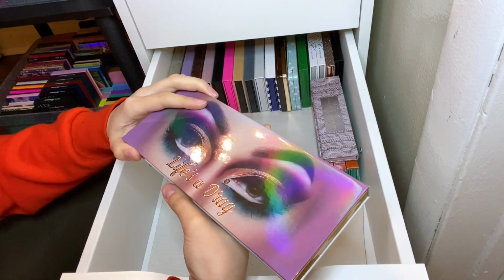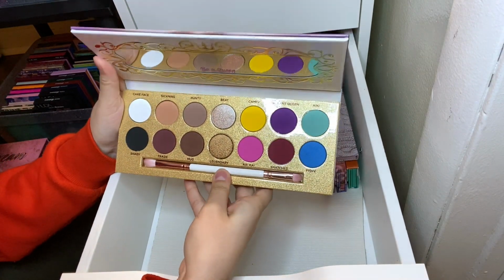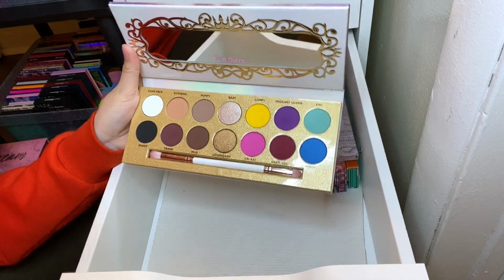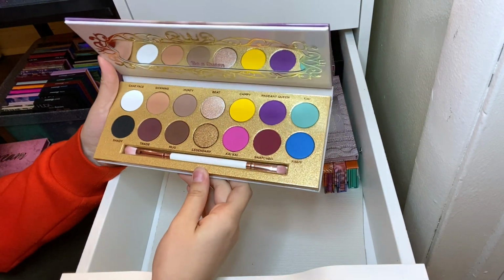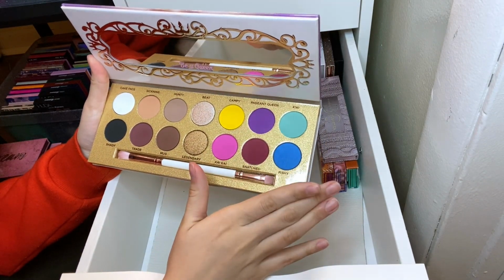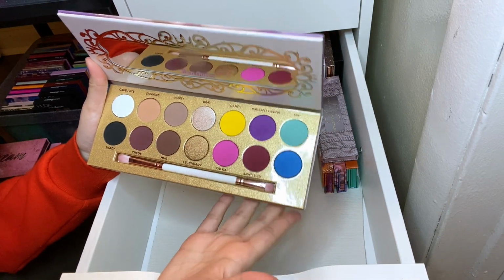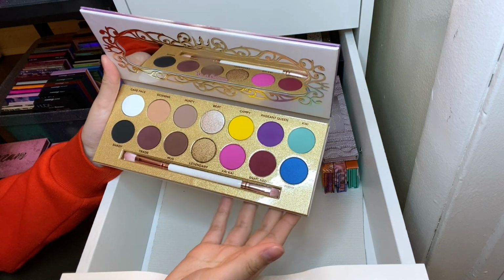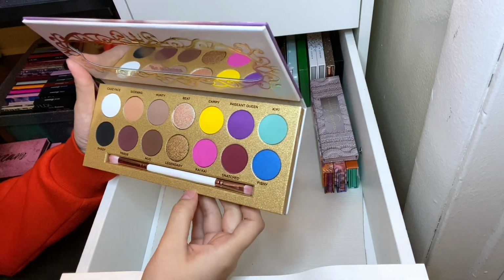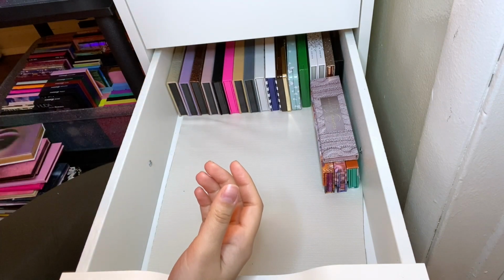Then I have the Life's a Drag palette. I had wanted this palette forever, but I never bit the bullet because I didn't know if I was going to like it. But I actually really enjoy this palette. I've used all the matte shades in here, not the shimmers yet, so I don't know about the shimmers, but the mattes are bomb. These colorful mattes are really good. If he releases a full-on color rainbow palette, I would definitely purchase that palette because these are bomb eyeshadows. But I am definitely going to keep this palette.